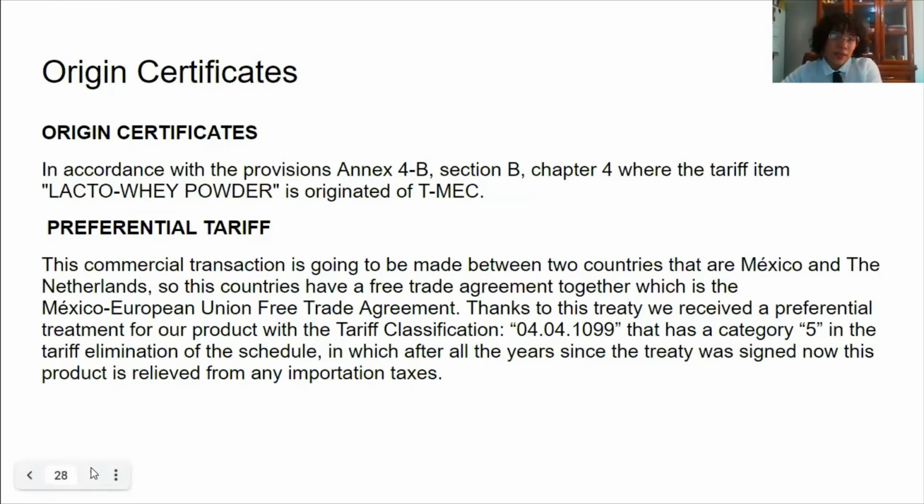Next, we have the origin certificates. In accordance with the provisions of Annex 4B, where the tariff item lacto whey powder is originated of the TLCUEM. As this commercial transaction is going to be between two countries, Mexico and the Netherlands, and these countries have a free trade agreement together, which is the Mexico-European Union agreement. So thanks to this agreement, we receive a preferential tariff for our product with the tariff classification 0404-1099 that has a category 5 in the tariff elimination schedule, and after all the years since the agreement was signed, now this product is relieved from any importation taxes. And that's it.